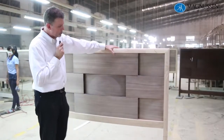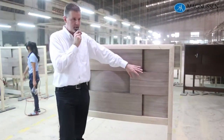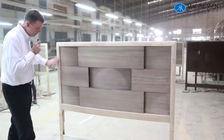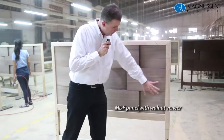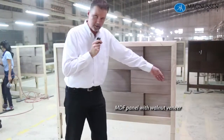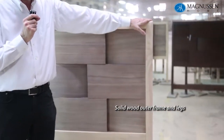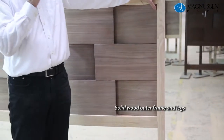In this situation here, I want to show you the bed, the headboard construction in this particular case. This looks like it's from the same group that we were looking at before, but you'll notice around the outer perimeter of the headboard and the legs, we're using a very solid wood. We use the veneer over MDF, which allows us to give the curved shape. But you'll notice the solid wood that we use around the outer frame, we do this for strength and durability. In this case here, it's a rubber wood. It's a very strong wood, as I had mentioned before.